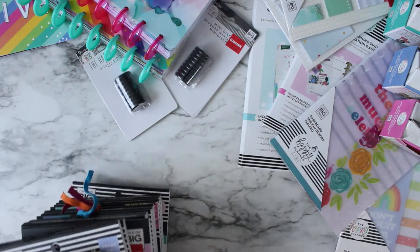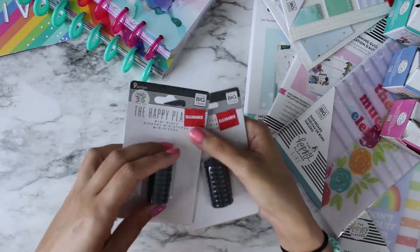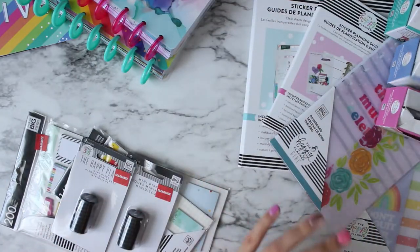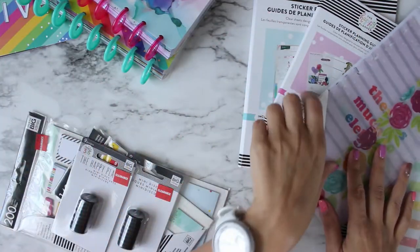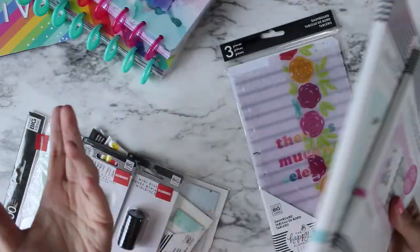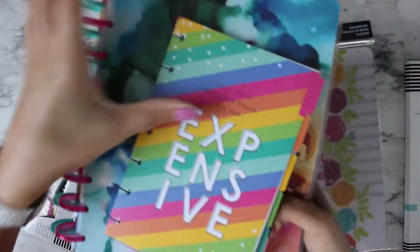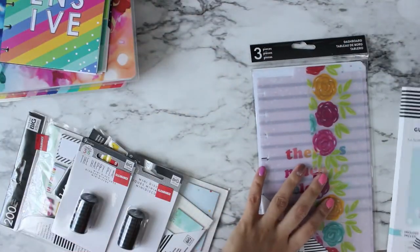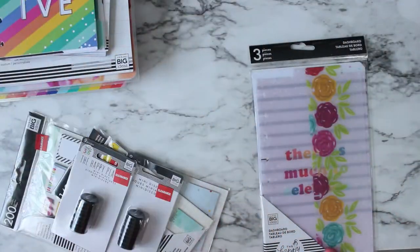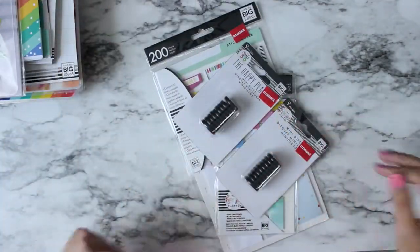Let me get the stickers. I'm going to try to separate all this stuff into clearance because as you can see, some of it is clearance. So I'm going to try to separate some of it out so that this video has some sense to it and makes sense as a haul video. So I've got planners, I've got expansion packs, I've got stickers, I've got guides. I mean, I have everything here. So let's break it down and go through it item by item.